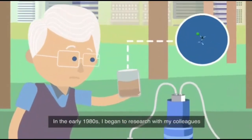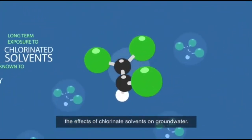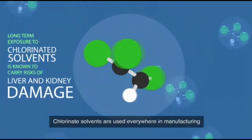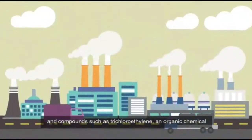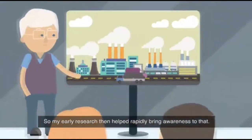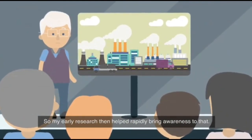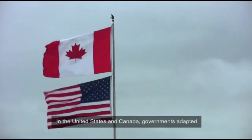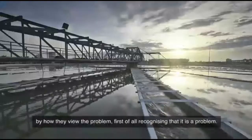In the early 1980s, I began to research with my colleagues the effects of chlorinated solvents on groundwater. Chlorinated solvents are used everywhere in manufacturing, and compounds such as trichloroethylene, an organic chemical, are now found in almost all industrial areas. So my early research helped rapidly bring awareness to that. In the United States and Canada, governments adapted how they view the problem. First of all, recognizing that it is a problem.